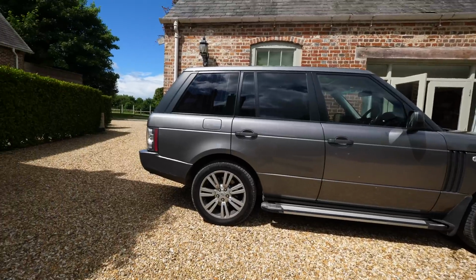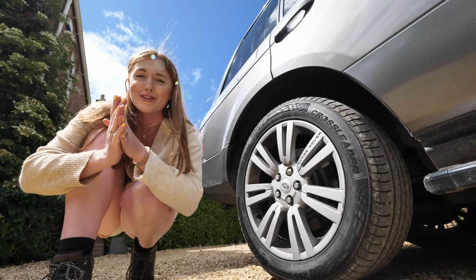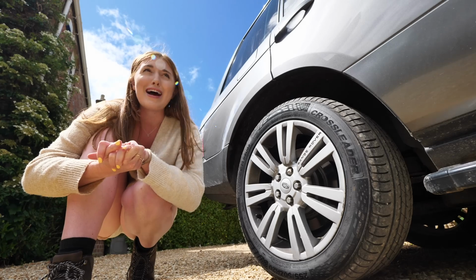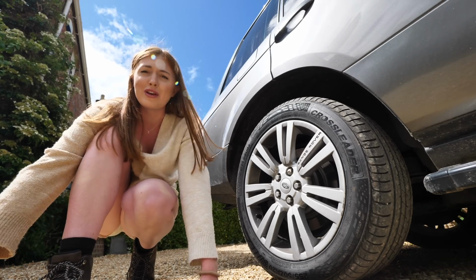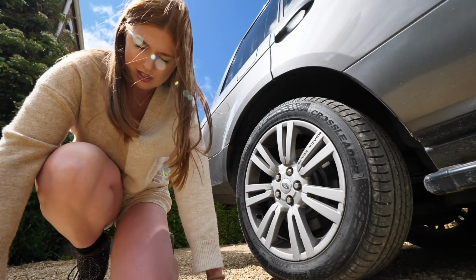So the first thing I want to talk about are these. When I first got the car, I was told that it had 4 new tyres. I was like, fantastic, great news, brilliant, that saves the job. It turns out it probably had 4 new tyres to get it through its last MOT, which it passed a couple of months ago. Why am I kneeling on gravel? This is a stupid idea.